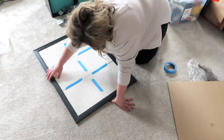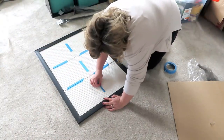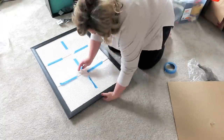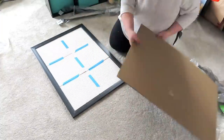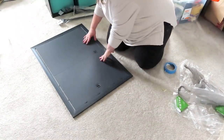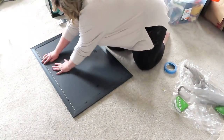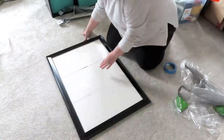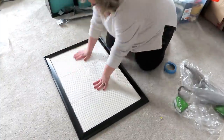So I used the blue painter's tape to just hold the pieces in place, and I'm moving them around just to make sure that they are sitting as well as they possibly can. And then I put in the back piece here and close up all the little clasps. And just like that, they have this cool little Lego board that they can play with on the floor.